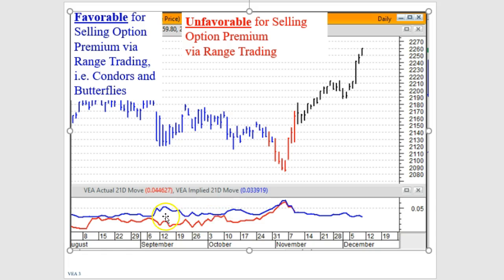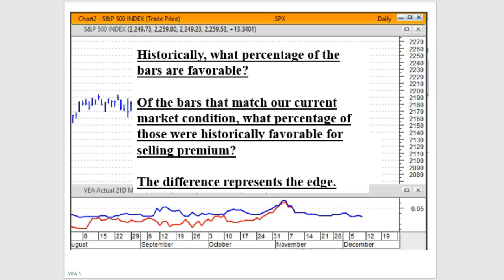You could see down here we're plotting the move implied by the VIX, the blue, versus the red, which is the actual volatility. Now, we always have to look at this in hindsight, so we have 21 bars here that we just don't know yet if they're going to be blue or red. Correct? Got that? All right, so now, historically, what percentage of all the bars going back were favorable?